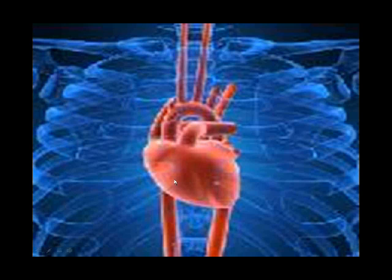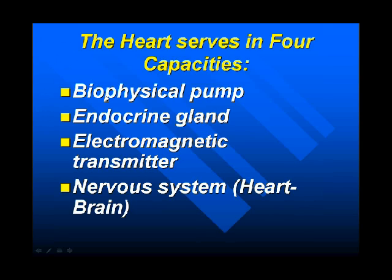Now, most of us know it primarily as a biophysical pump that just pumps blood to the rest of the body. But it is also an endocrine gland and an electromagnetic transmitter. I never knew that before myself. And, of course, it has about 40,000 nerve cells. So it is very important for transmission of impulses and information, as well as being a pump. So if anything goes wrong, these four functions could be affected.